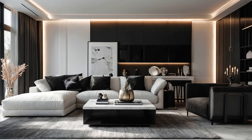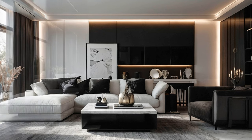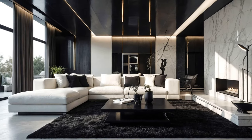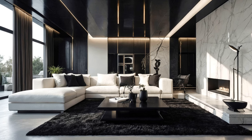Furniture choices play a crucial role in black and white decor. Opt for sleek black leather or upholstered sofas and armchairs for a contemporary feel, or choose white furniture for a lighter, more airy ambience. Mixing and matching black and white pieces can create visual contrast and balance in the space.